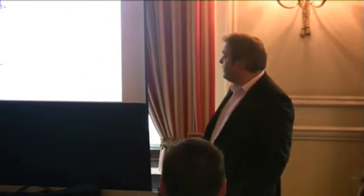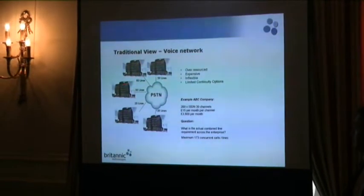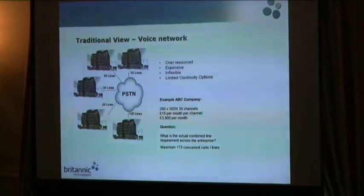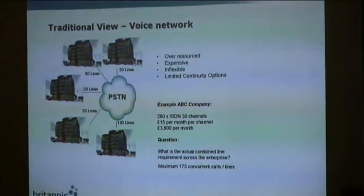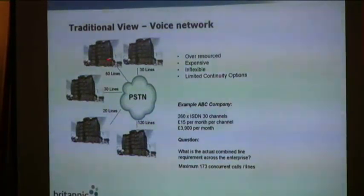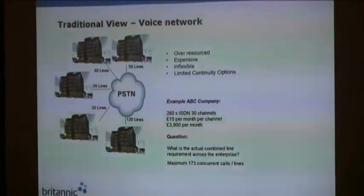So what we see with ISDN is that with each of the individual sites, you will have more capacity than you need. Of course you do. You can't afford to have one particular site with insufficient capacity to cope with the peak periods. Now, if you add all of that extra capacity together, it provides a massive spare capacity that's not being used, that's being paid for.